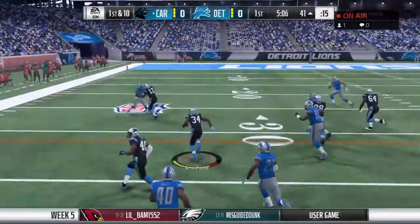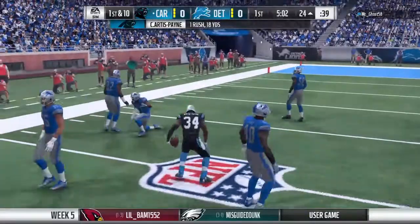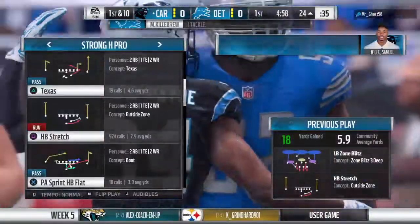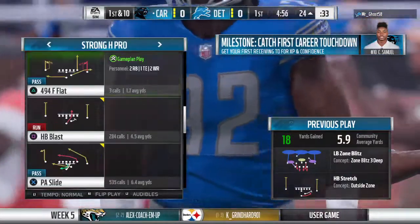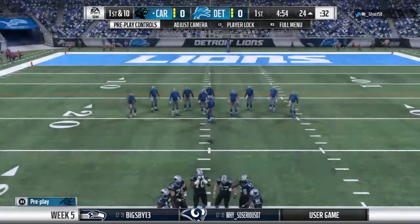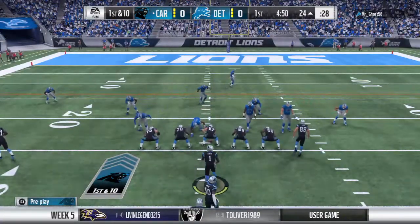Now the Auburn alum, Artis Payne. And brought down, but not before they're inside the 25. They got 18 yards out of that one, and it gets them a new set of downs. That O-line, they cleared a big hole there on that run. The athleticism of offensive lines continues to evolve, and we're seeing it here.